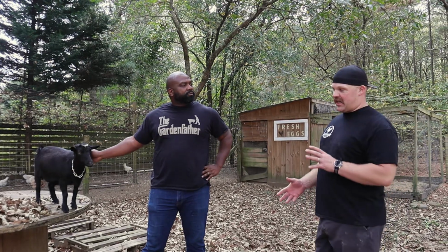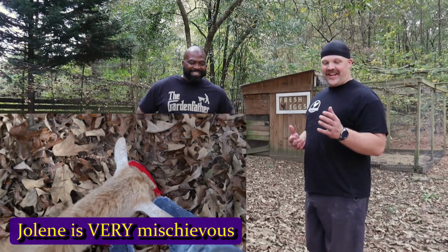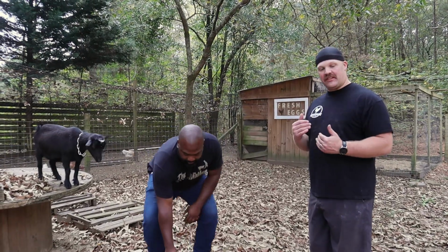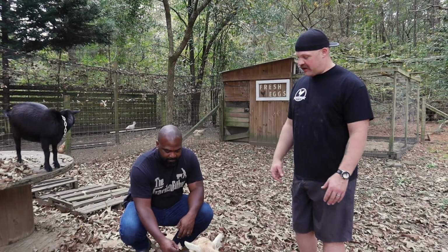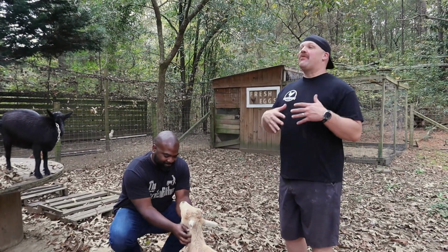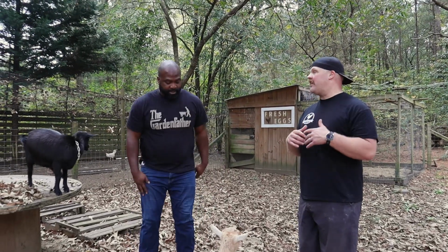With a dairy goat or any dairy animal, they're going to have to eat and drink water in order to produce milk. Now a Nigerian dwarf will produce less milk than a typical full-size dairy goat because they are a dwarf goat. But what they eat as far as hay and grain is significantly less than a full-size goat.